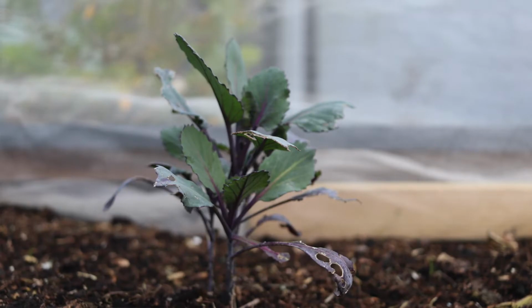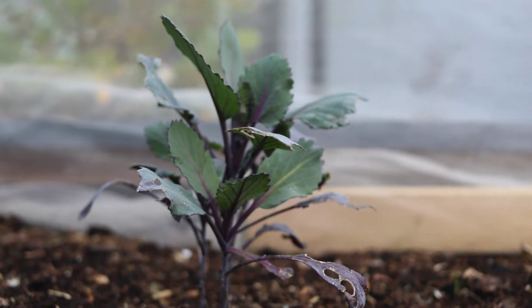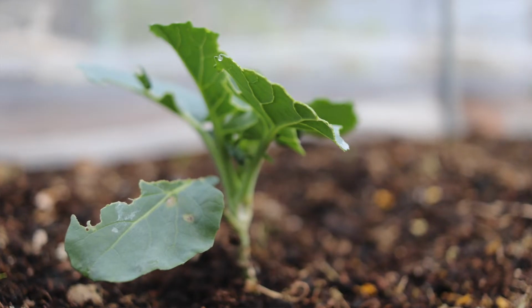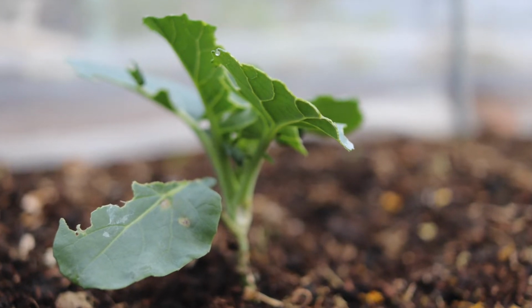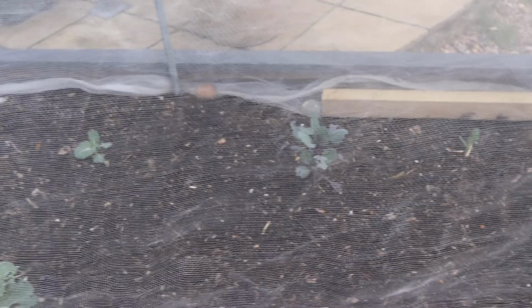So some of them have made it. This one here is big enough now that I think it will survive any more pest damage. And this one here just might survive. It's a bit raggedy, but it's getting too big really for slugs and stuff to chew on. These will still probably grow, and I'll show you what happens to them as we go through the year.